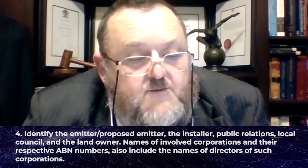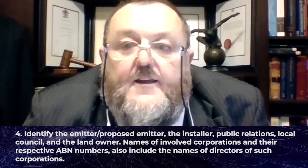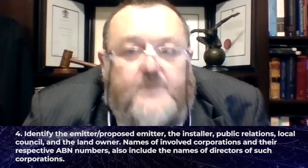Names of involved corporations and their respective ABN numbers, and also include the names of directors of such corporations. Now, the reason we do this is because we're actually identifying who's liable. So in essence, these are the people that we're targeting. So who are those people? Let's just identify who someone would send to.